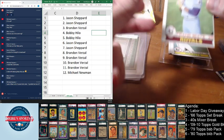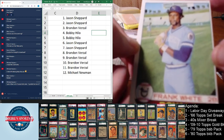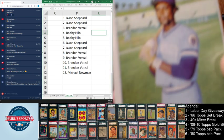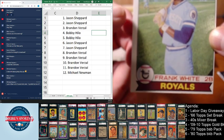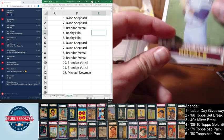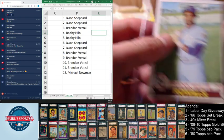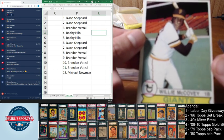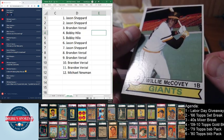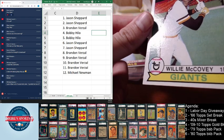All right, Frank White is spot number 5 for Bobby. Shifted to the right on this one. Come on, focus for us. All right. Spot number 6 is up next, which is Jason Shepard. Willie McCovey. Nice clean card. Little bit of corner wear at the bottom left, a little off center.